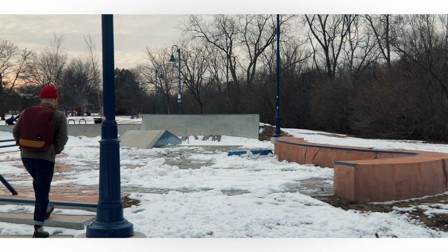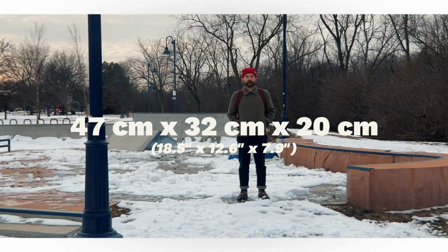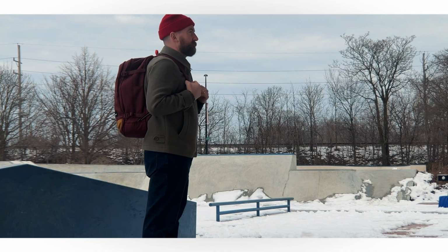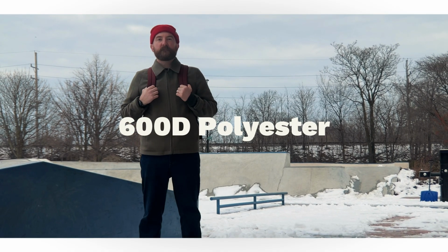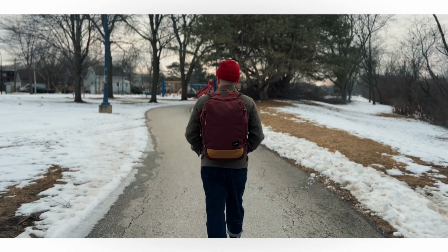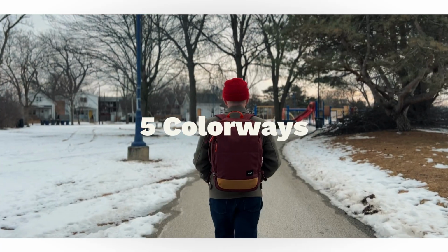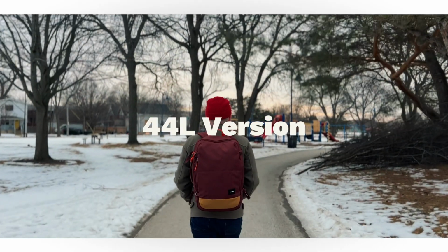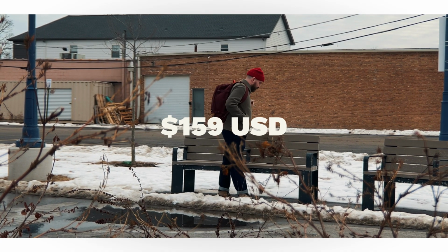The Go backpack comes in at 47 centimeters by 32 centimeters by 20 centimeters for a total capacity of 34 liters, and the bag weighs just 0.7 kilograms. The outside of the bag is made with a PFC-free, water-resistant 600D recycled polyester, and the interior features a 150D recycled polyester. In total, the material used to make the bag equates to about 28 recycled plastic bottles. It comes in 5 different colorways, including the garnet red we're looking at here, and if you need a little more space to pack, there's also a 44-liter version available. The 34-liter Go backpack will run you $159 US.